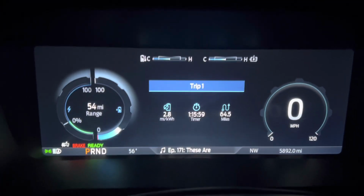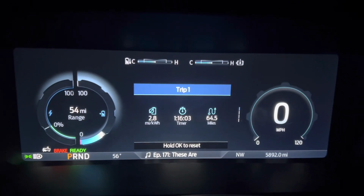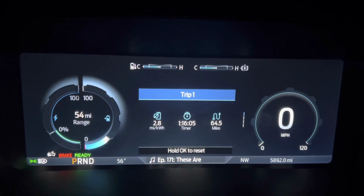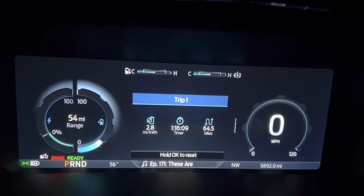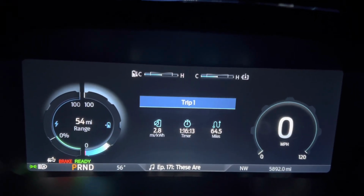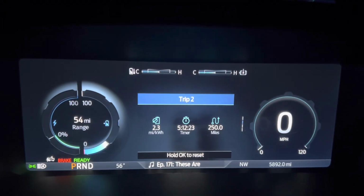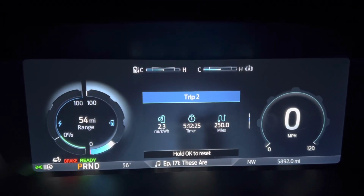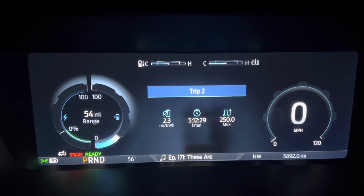Sorry, that's the wrong one. This number was just from the charger to home, so you can see it was a bit downhill, and I was doing 65 to 75. There was a little bit of traffic too, but that's definitely a little bit downhill, so that gave us a nice boost. But for the overall trip, it's right here: exactly 250 miles, 2.3 miles per kilowatt hour, pretty good. Did have to charge, like I said.